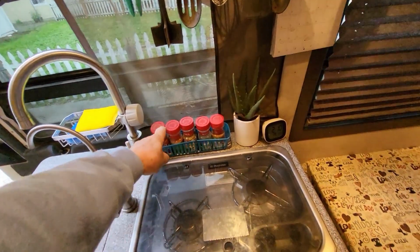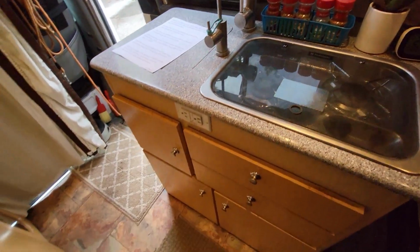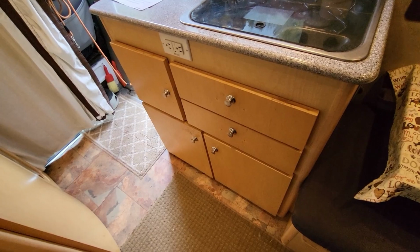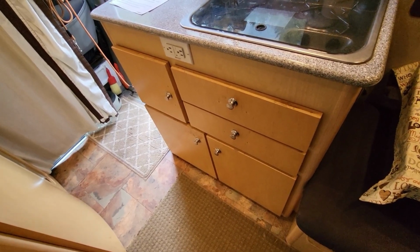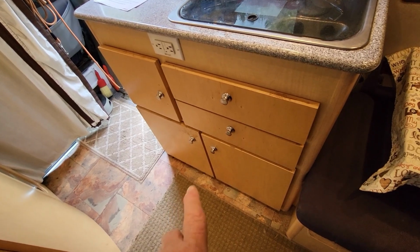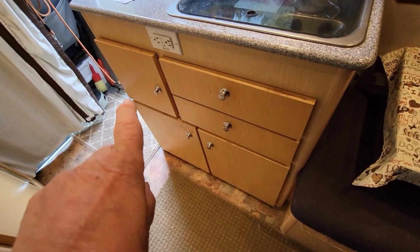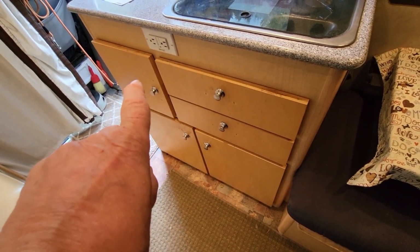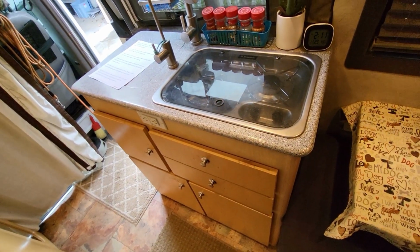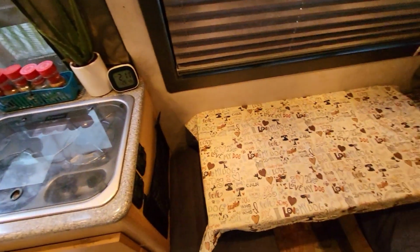So yeah, I got my most used spices here where I cook. Of course, down here I've got my silverware in these 2 drawers. Then down here I've got my Instapot and my countertop stove with the pots and pans. And then over here would be my coffee maker and my coffee supplies. And then up here would be the dog food and other canned items. So I've got everything as neatly organized and compact as possible.